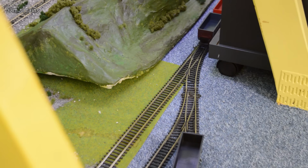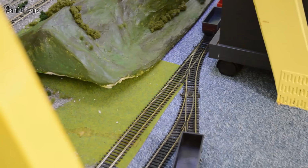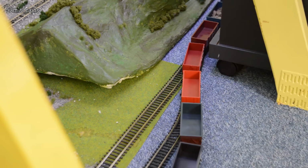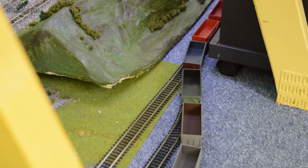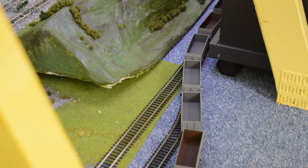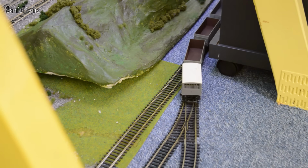Right, let me throw her into reverse now then. And just change this point and pick up the rest. There we go. Hopefully it's got those. Forwards again then, see if this works. Bit of a whistle there. Well, she seems to have got them.